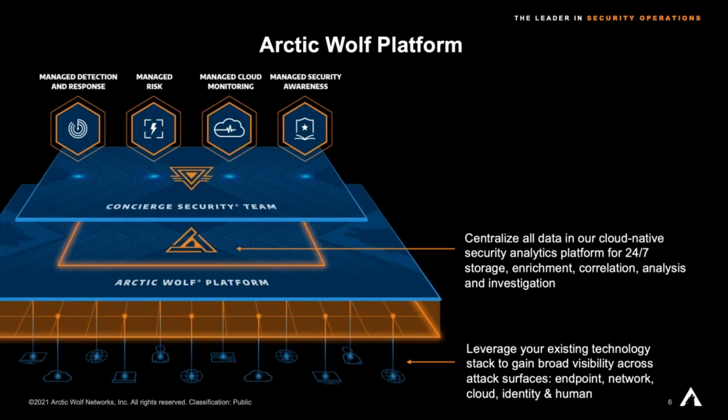And then we have our triage team, which is a 24/7 team of security experts who investigate alerts that are generated by the platform, right? This team provides tactical support and guidance to our customers and also to our concierge security team during security events. And I'll talk about them a little bit more here in a second.